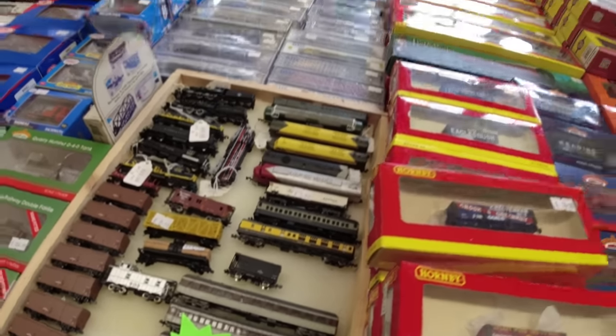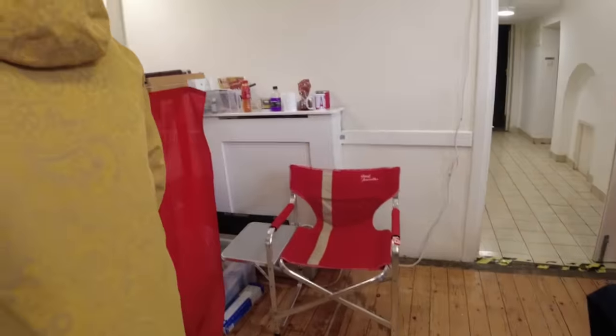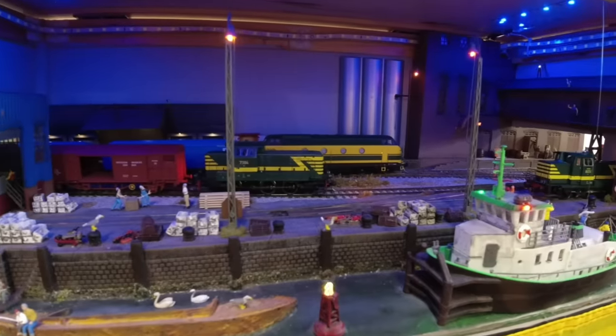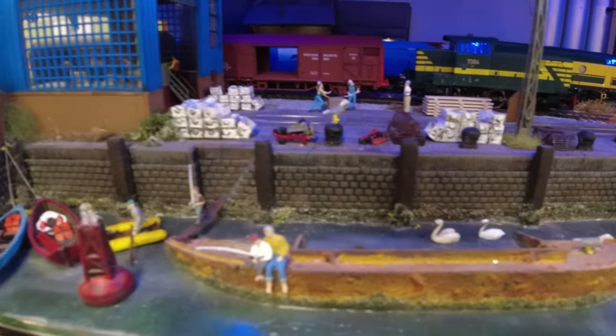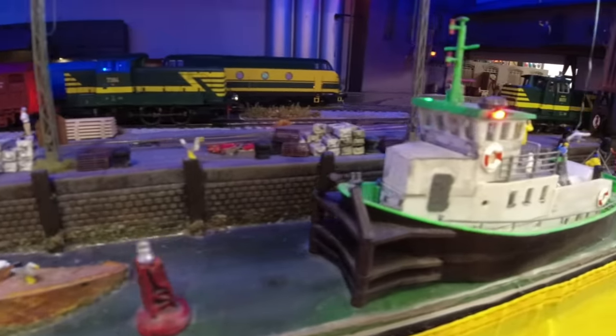Right, let's have a look at these layouts. There's one behind us here. Wow, this is a good one, isn't it? Some swans. Couple fishing. Couple of people in the boat. I do like that tugboat there, or trawler, whichever it may be.